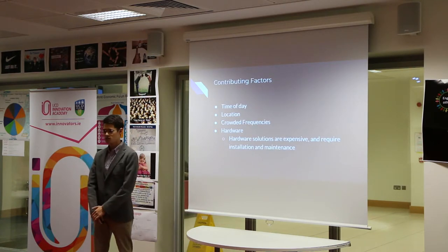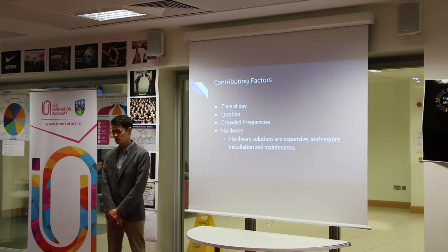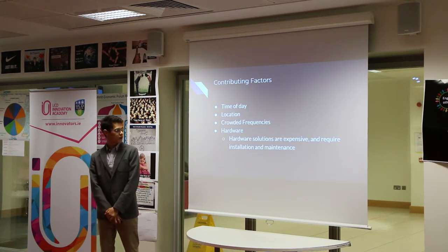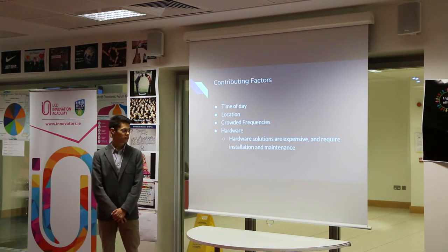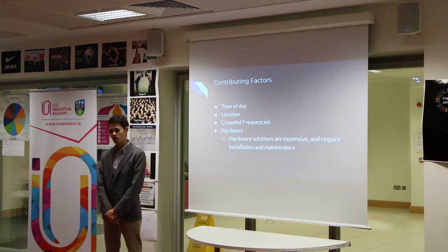A lot of devices, laptops and phones, can be configured to run on different frequencies to connect to Wi-Fi. That can alleviate traffic, but I'm not going to be talking about that today. And lastly, hardware. Obviously, having more expensive hardware is going to give you better connection speeds, but I'm not going to be looking at a hardware solution because that is expensive and it requires maintenance.